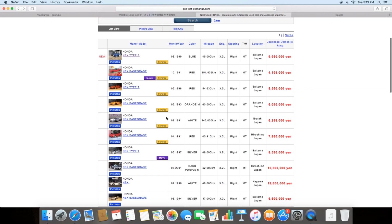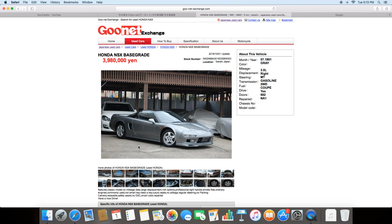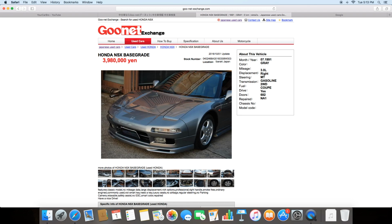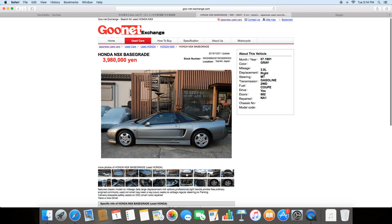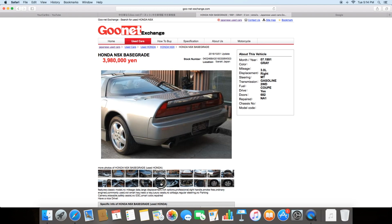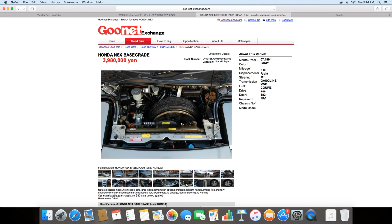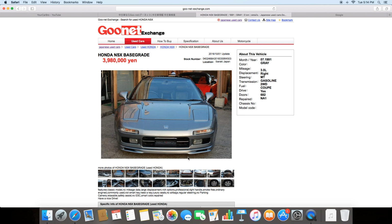Let's go take a look at a little bit more reasonably priced one. So here's one for 3.9 million, around 38,000 US dollars. Really clean looking. That would be closer to my price range for an NSX. But I just don't know if I want to give up the GTR plus another 16, 17, really almost $20,000. But they are beautiful. And this one being a July of 1991 is legal to go back to the States now. But we'll see. I have a year and a half to decide if I want to get rid of the GTR for anything else, which would only be this car.